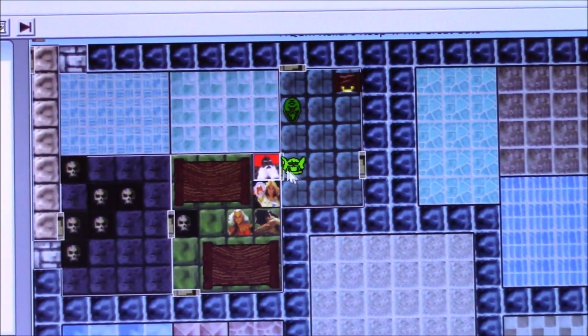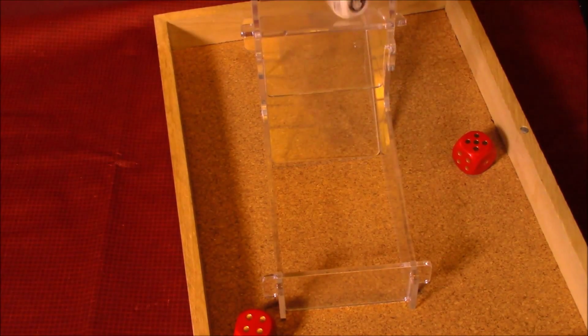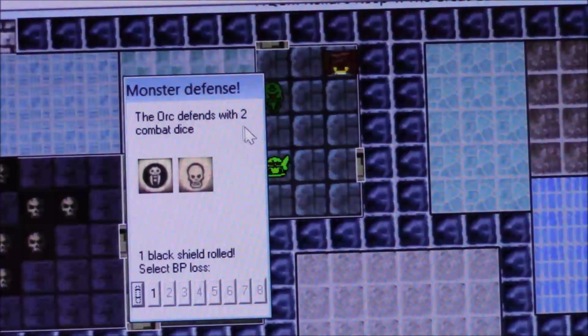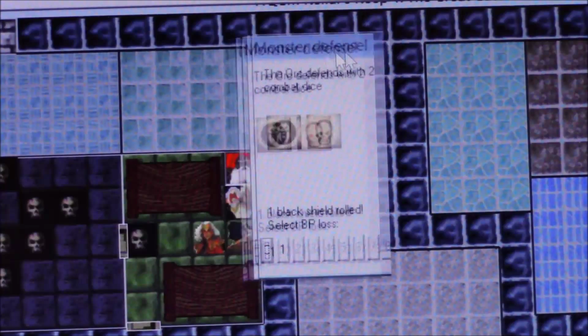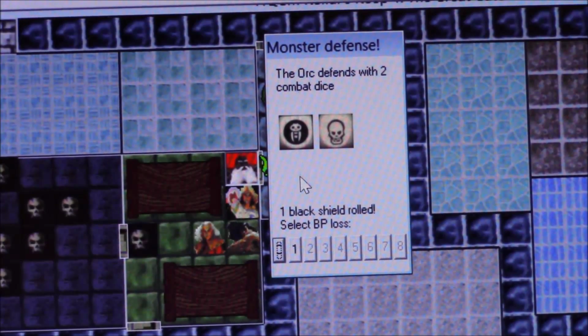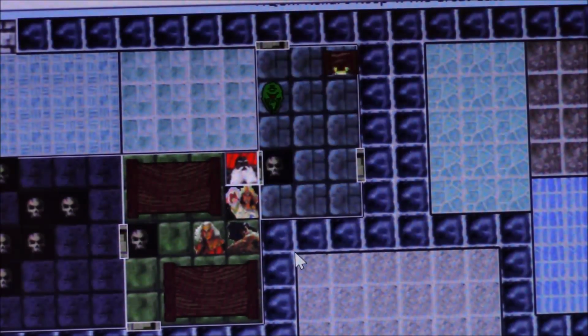Dwarf is obviously gonna whack at this orc here. 2 combat dice. Roll 2 skulls. The orc defends with 2 dice. He defended with 1 black shield. Well, that means we still have 1 hit going through, so he is defeated.